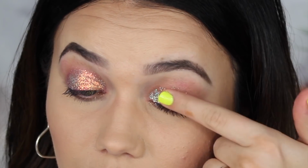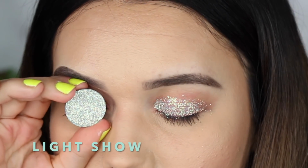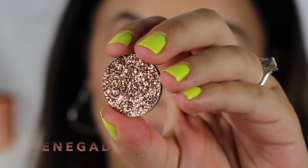This is just rainbow magic. I have no words to describe, like how do you describe magic? You just can't. So again, this is the shade Light Show. Let me show it to you guys now with the lights on as a close-up, and then of course again with the lights off so you can hopefully pick up the tones. I am so stoked for this shade.